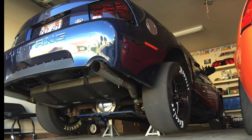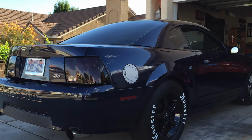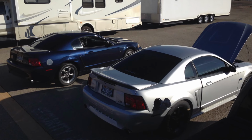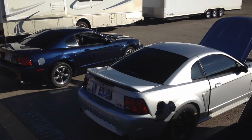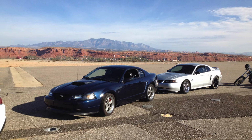We would put our slicks on, our drag radials, we'd go out and race a bunch, we'd go up to a really cool event they had with racing, and it was at the old airport. They had shut it down, but they still let us race there for a little while. They put an end to that, but while we were up there, here's some footage and video of my Bullet and his car at the races.